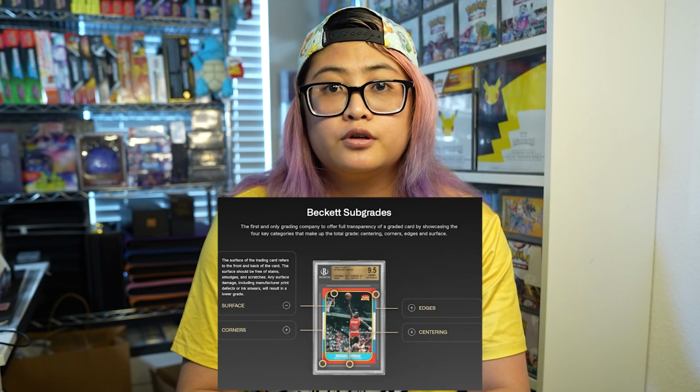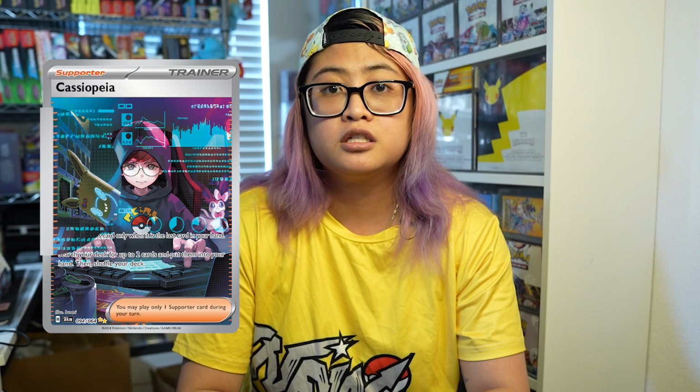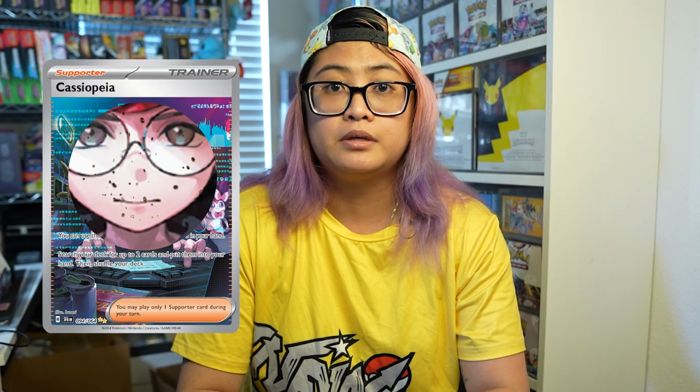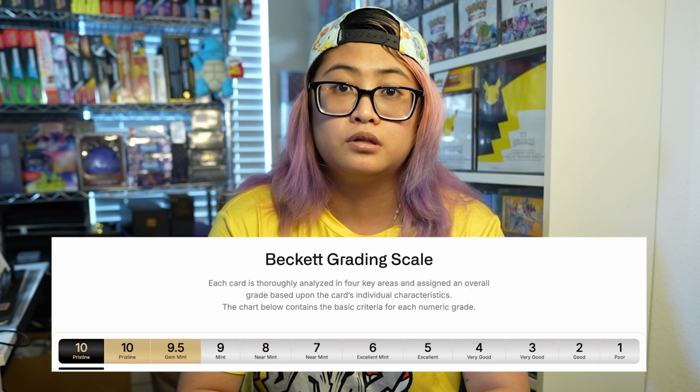Some of the pros and cons of grading with Beckett are as follows. One of the pros of Beckett is that they offer subgrades, which is basically just the little pieces of your grading that adds up to your final grade. They look at centering, they look at the corners, they look at the edges, and they do look at the surface of the card for any blemishes or damage. These subgrades will range from 1 to 10, and the average of these subgrades will produce your final result. There are half grades as well, up to a 10, so you could absolutely get a 9.5.